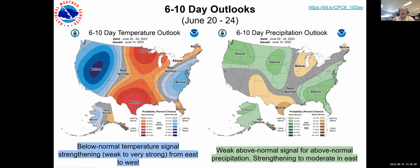Jumping to the right, on the precipitation side, we're looking at a weak to moderate signal for above normal precipitation in the north. And that weakens as you move south back into that equal chances or no signal category, where your best forecast for that time period would be a climate forecast. Just go with what the long-term average says. Next slide, please.